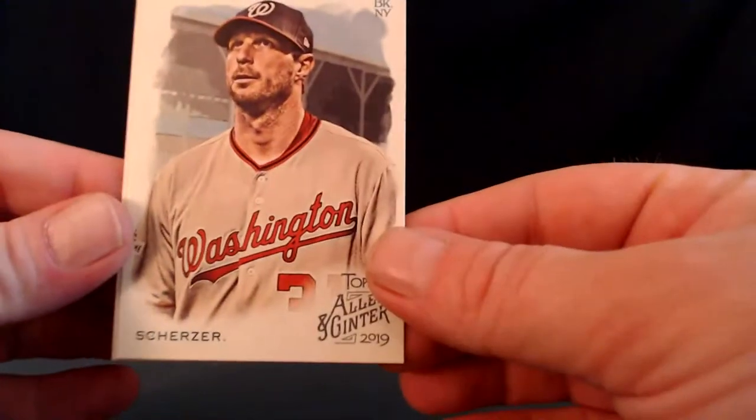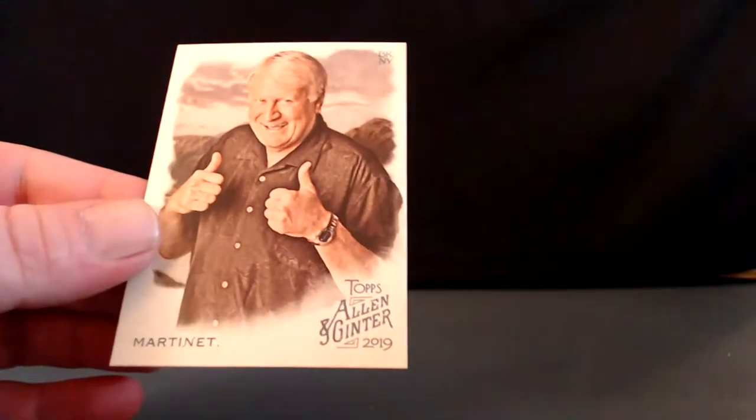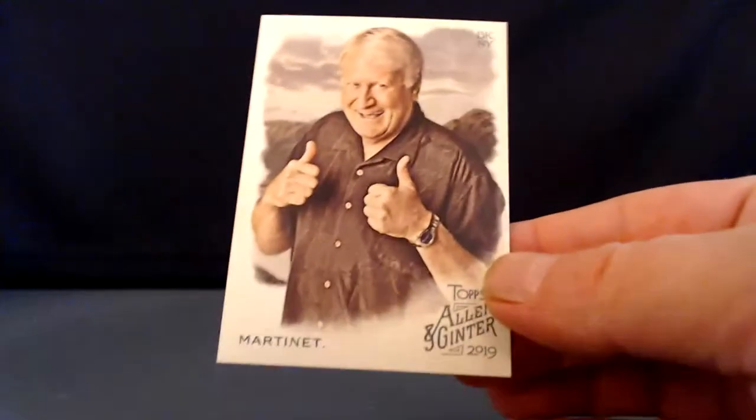Matt Scherzer up next. And it's Mr. Martin again. This time it's this full-size card, the voice of Mario, making a second appearance. Appearance? Did I say appearance? Jesus.